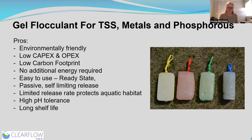A lot of our mining companies are on the eastern slopes of the Rocky Mountains with a very sensitive bull trout habitat. And we've been working with the Alberta Energy Regulator for over a decade to protect those fish species. The product itself has a high pH tolerance as well, and it has a long shelf life. The product, if kept in its original packaging, would last well over 5 years in storage.